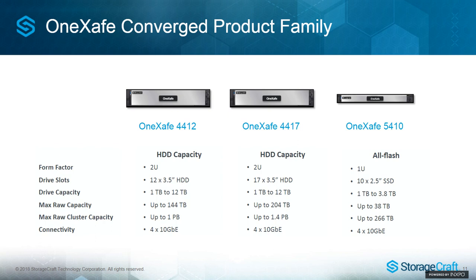So when you're looking at the capacity of the 4417 and the 4412, you can think about a 3-year cost of Amazon S3 pricing, about 3 cents per gig per month, right? And we're taking a very simplistic model to licensing this, where you have the hardware, you have one system, replication, encryption, and data protection. So the 5 SKUs to think about based upon your needs.